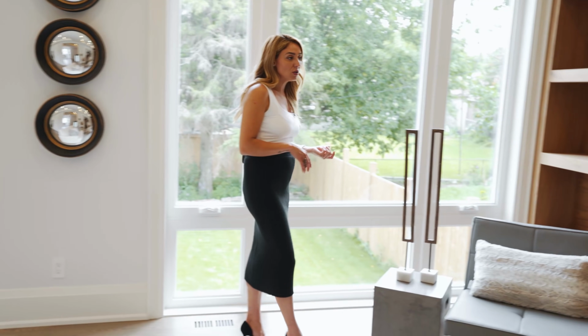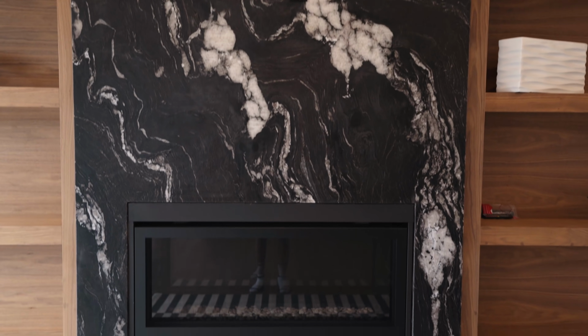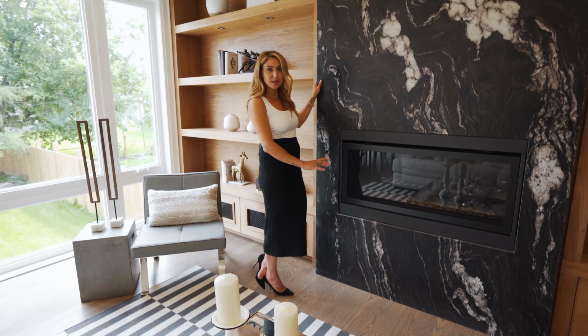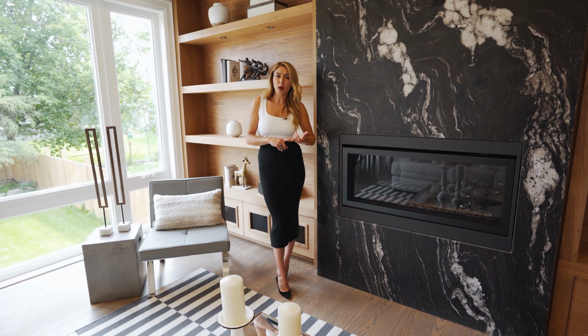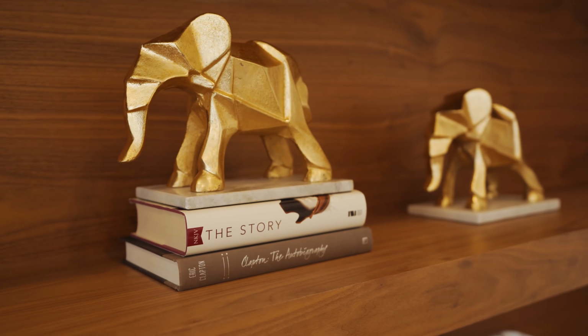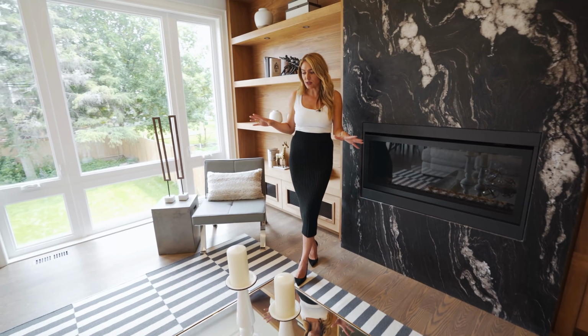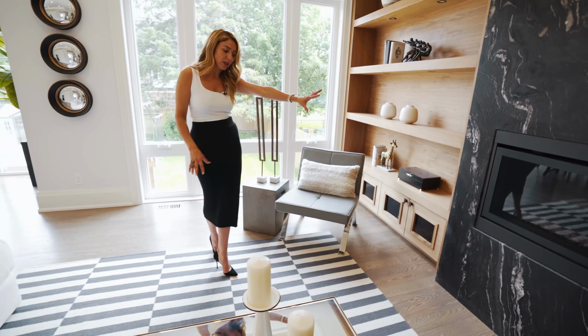So what I wanted to do was, as you can see, they have the white oak wall unit and they have single slab granite for the fireplace. So it's all very dark and moody. And I felt like if I bring in my whites, my grays, bring in some black, and then some caramelly tones, like some of the walnut tones that we did here to accessorize, this worked out really well because the gray goes well with the fireplace.